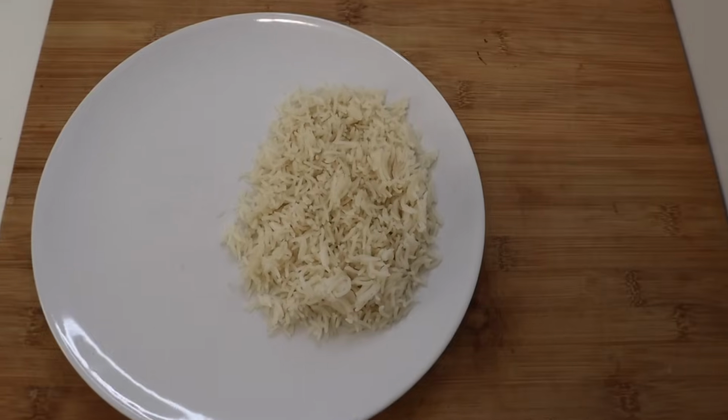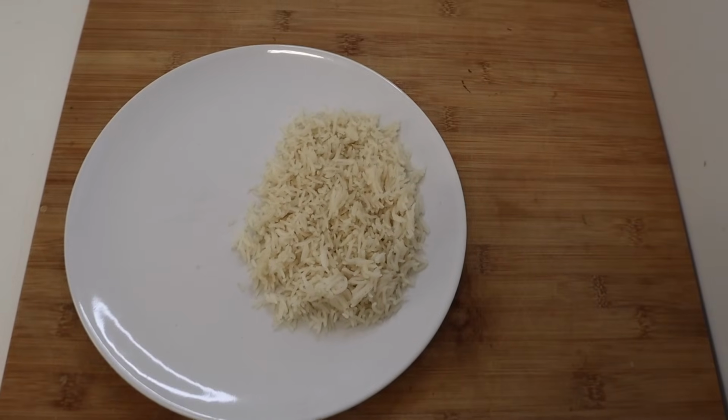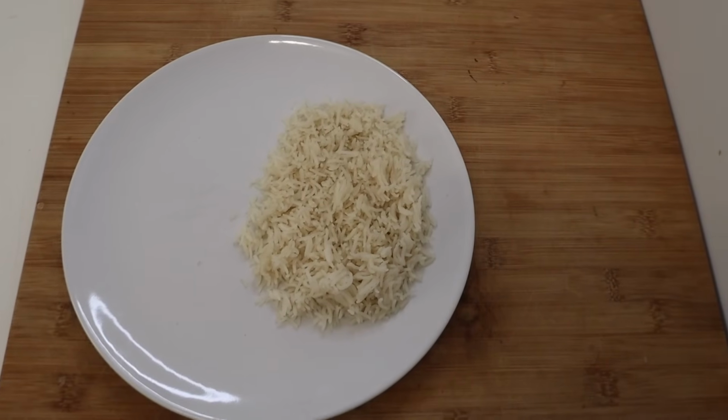And the next food that I want to speak about is rice, because this is another really, really common one. And just like pasta, it is quite calorie dense, but that does not mean you shouldn't include it. And instead, you can do the simple swap that I'm about to show you. So here I have 125 grams of cooked rice. That is a pretty standard portion.